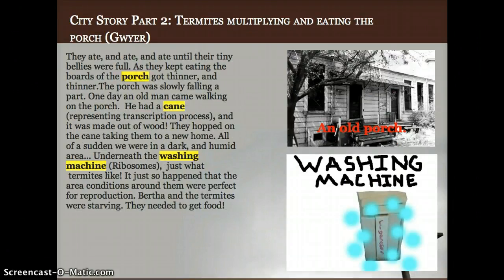City Story Part 2. Termites multiplying and eating the porch. They ate and ate and ate until their tiny bellies were full. As they kept eating, the boards of the porch got thinner and thinner. The porch was slowly falling apart. One day, an old man came walking on the porch.